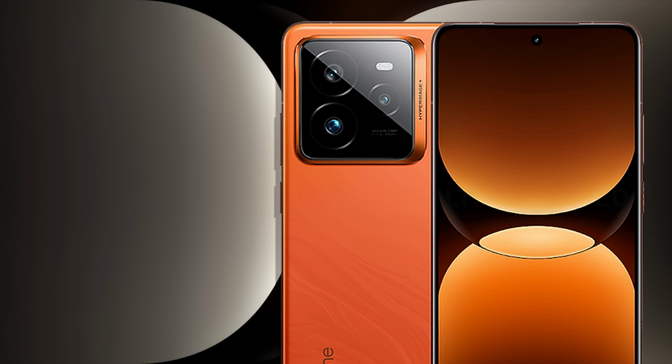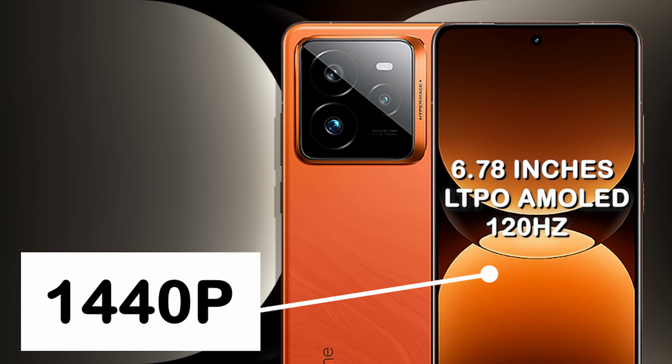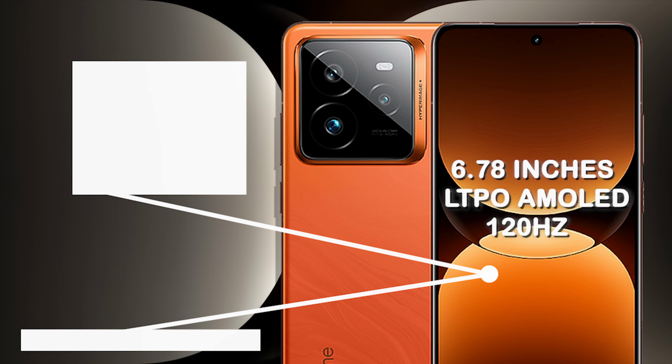Next up, display. It has a LTPO AMOLED with a 120Hz refresh rate, HDR10 Plus and Dolby Vision. It's also 6.78 inches and 1440p, delivering sharp and very crisp visuals. For brightness, it's 6500 nits maximum.